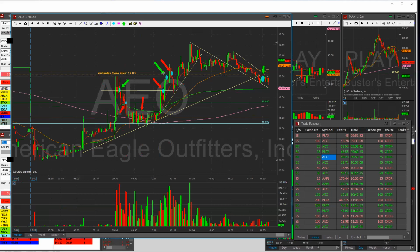The next trade was very simple. It was a quick double top here. I saw a double top at this area right here, this versus this. So I took the trade. Next trade here, I shorted 50 shares at 18.95. It didn't work. It popped right through.